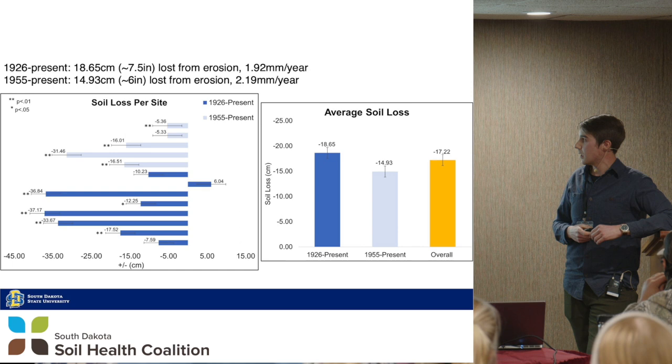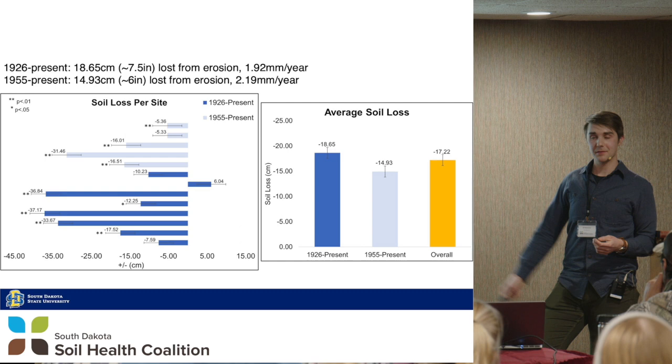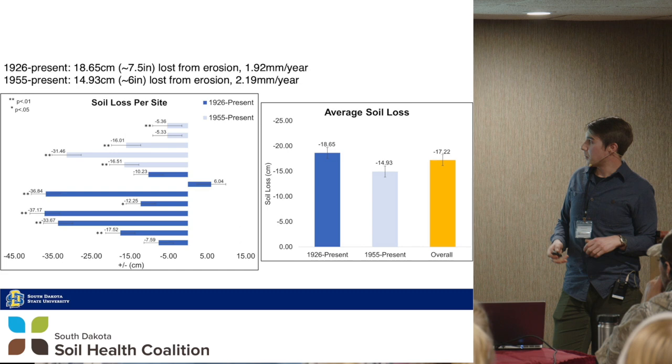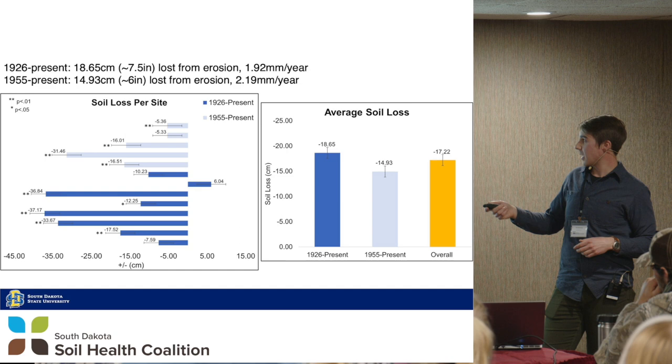So you tell me, it could have been a deposition from the Dust Bowl. His neighbor's field may have blown, you know, 50 centimeters of soil over there. But the average soil loss from 1926 to present was 18.6 centimeters, 7.5 inches, about 1.92 millimeters per year. 1955 to present, it averaged out to about 2.1 millimeters per year.